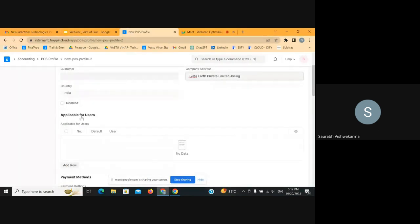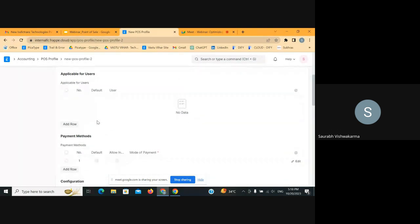Now here we have this applicable for user. Let's say you have multiple users who are going to access this POS profile. Maybe you have multiple shifts, so that also can be managed in ERPNext. You can set the user list into this POS profile, and those users will only have access to review this POS profile and the billing done with respect to it. So multi-user setup can be done.